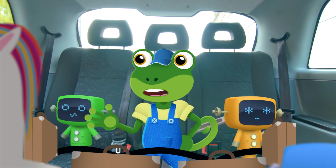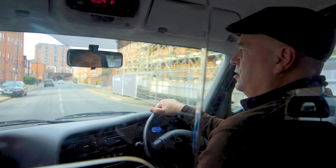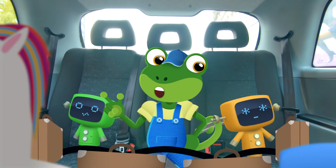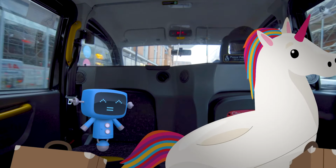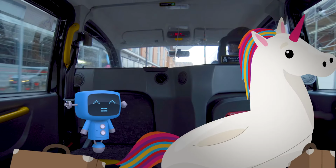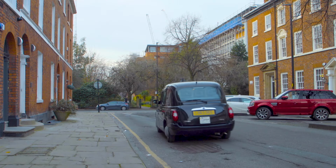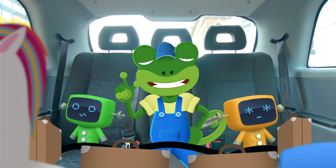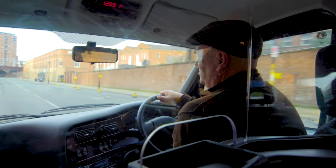How many passengers can this taxi carry, John? This taxi Gecko can carry 5 passengers. Green, yellow and blue mechanical. 1, 2, 3. And me. That's 4 passengers. And a unicorn. It is getting awfully cosy in here now. If that's everybody in, let's get to the airport before we miss our flight. On it, Gecko.